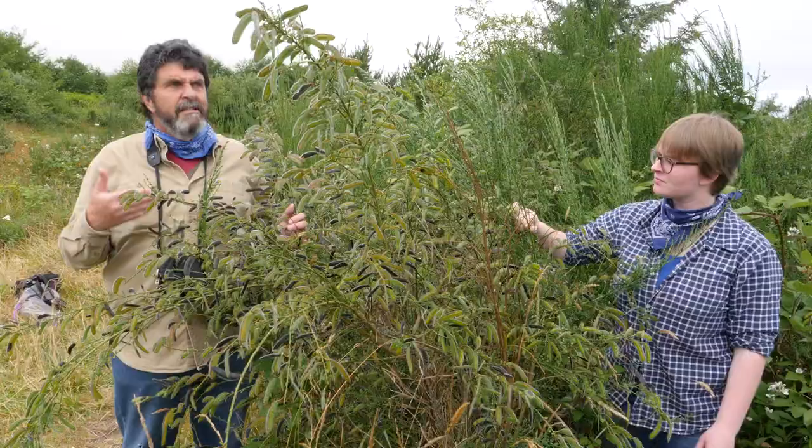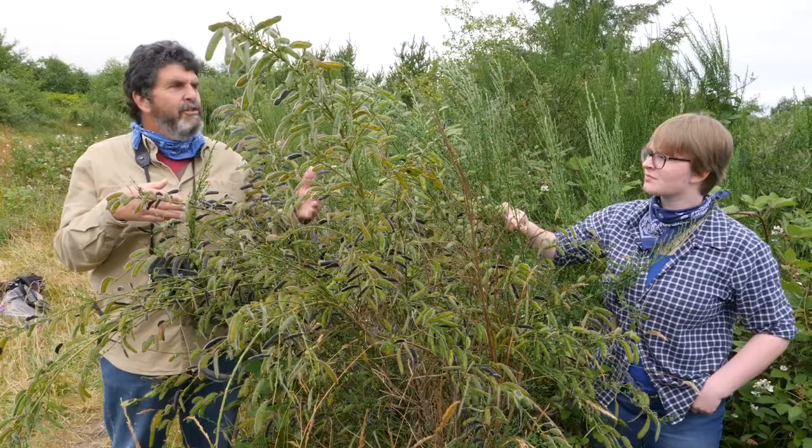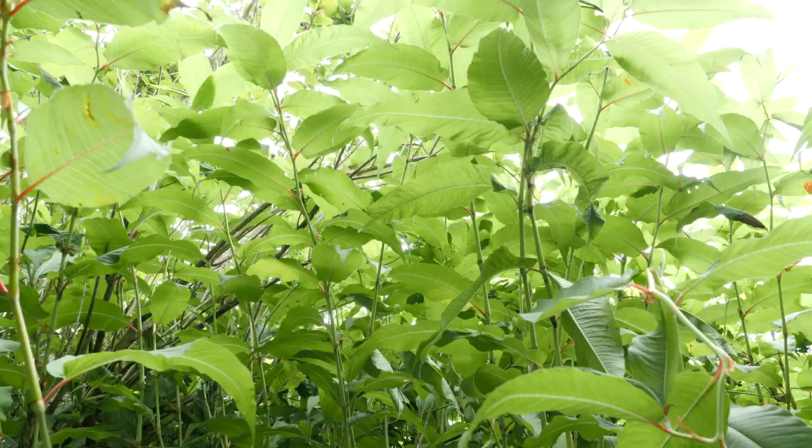It's hard to know where to put the cutoff point for non-native species when you think about it. Do you cut it off at 20,000 years? Do you cut it off at 200 years? When does it become native? It really is the invasive ones that we find problematic and need to worry about.